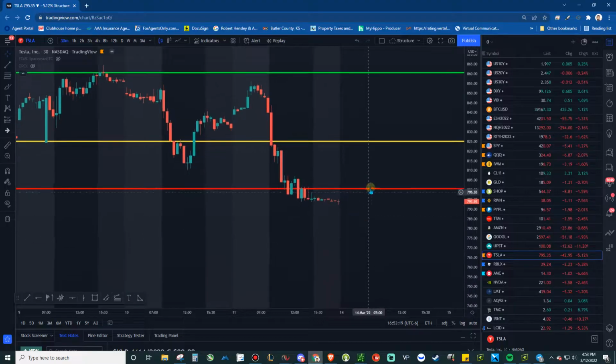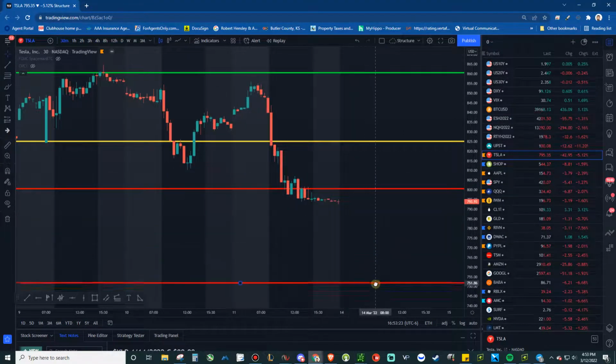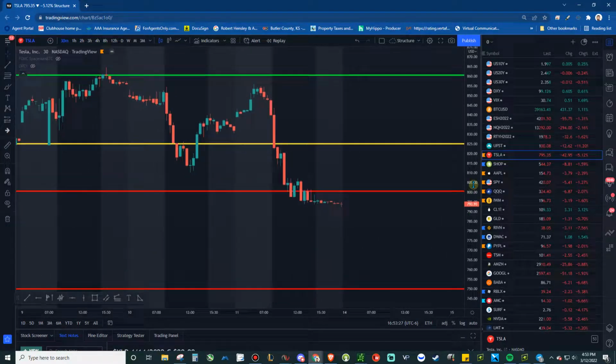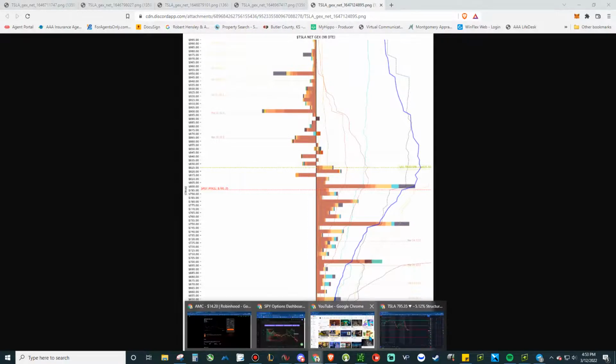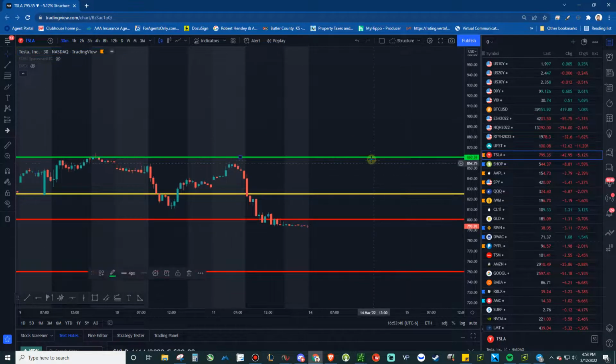But what I'll do is I'll just go here. We got this level here, and then we got 750. We're just going to start building the picture out here. Okay. And we have a couple bigger levels up here. We kind of have a zone here, 860, 865. But the biggest one here is 900 again. So we're going to leave that there. We'll leave this up here at 900.